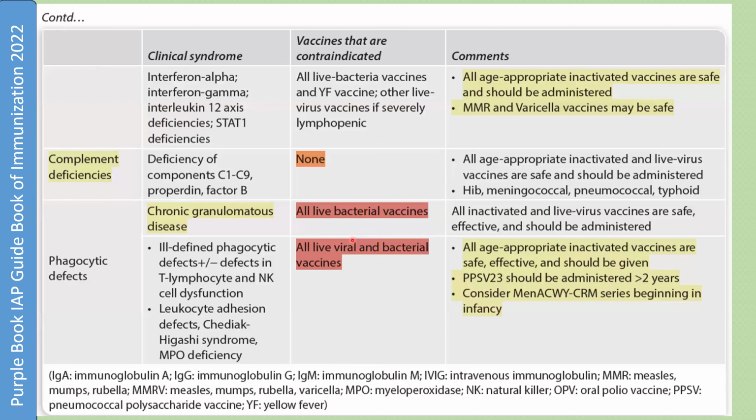Phagocytic defects. There you have viral and bacterial vaccines which are contraindicated. Therefore, if you have Chediak-Higashi syndrome, Hyper-IgE syndrome, etc. Remember, complement deficiency, there's no contraindication. Chronic granulomatous disease, we will be discussing in immunodeficiency. Chronic granulomatous disease and common variable immunodeficiency are important diseases to know. And here, live viral vaccines are not indicated. Okay.